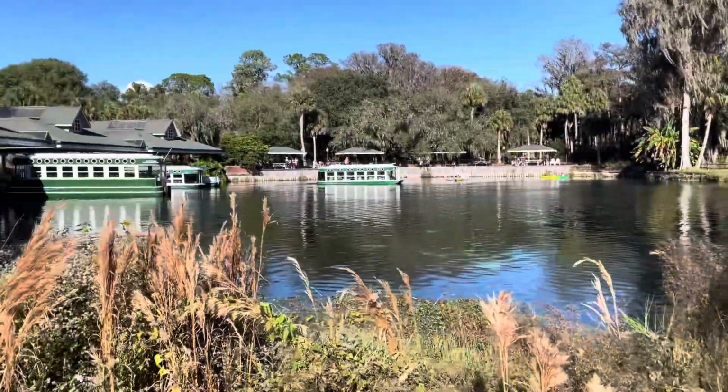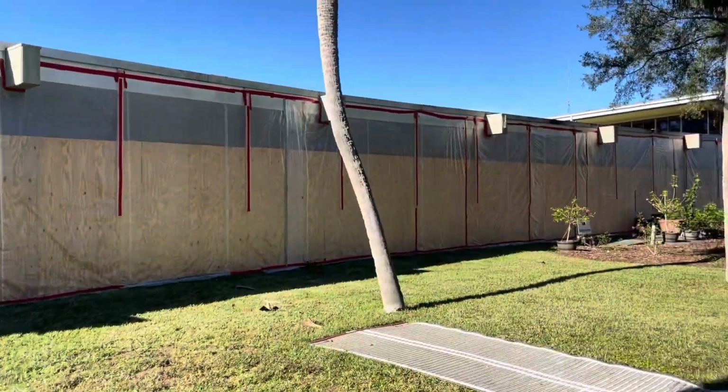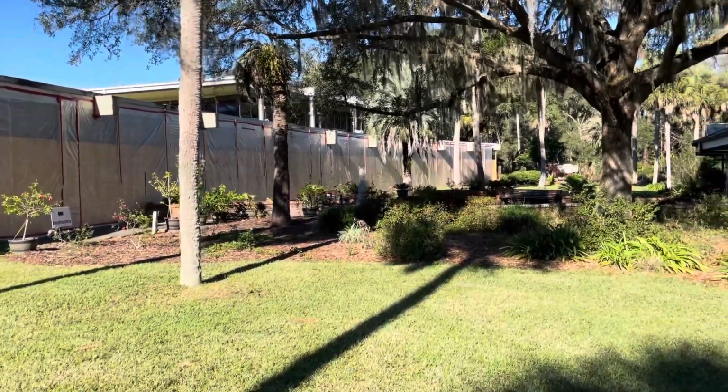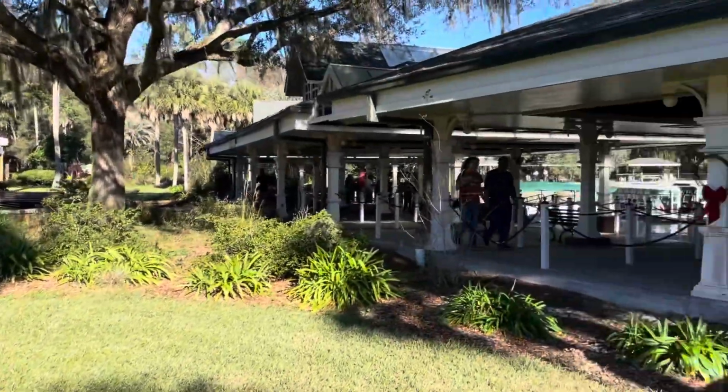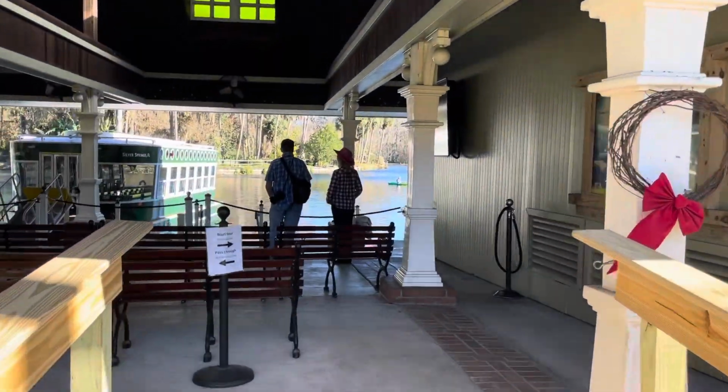So let's go check out what's over there. We're over here by the main walk, but it looks like they're doing some construction, so it looks like it's closed, but they usually have some gift shops and some food places and stuff like that. A little museum about the park. Here we have the glass bottom boat tours.